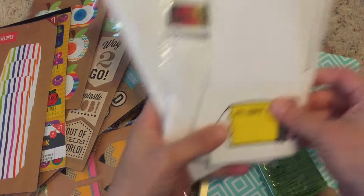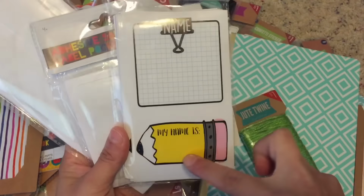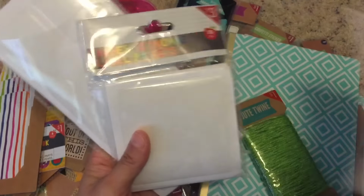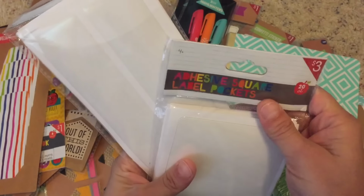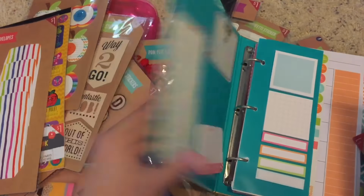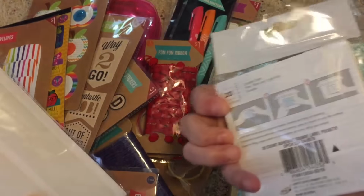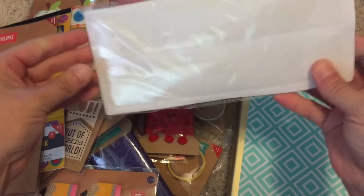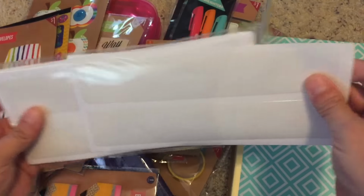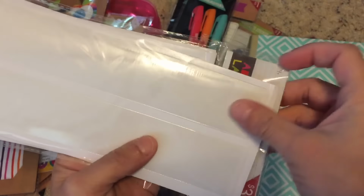I don't think I showed you these. Here's the one where it had the name, and then they also have another one that says my name is. And then these are the label packets that I had in here. They have the small ones, and then they also have these big longer ones, two to a sheet, in their pockets as well.